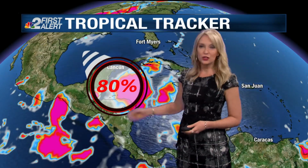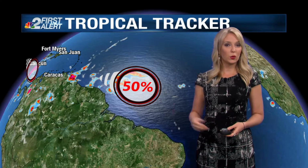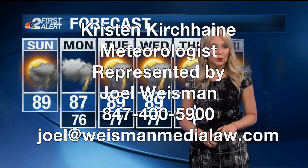National Hurricane Center giving this area in the next 5 days an 80% chance for development. It's about a 40% chance in the next 2 days. There's also a tropical wave about 1,200 miles east of the Windward Islands. This is pretty far away from us here in southwest Florida. About a 50% chance for development in the next 5 days. That one's far away. A lot of time to watch that, and we'll be doing that over the next couple of days as well.